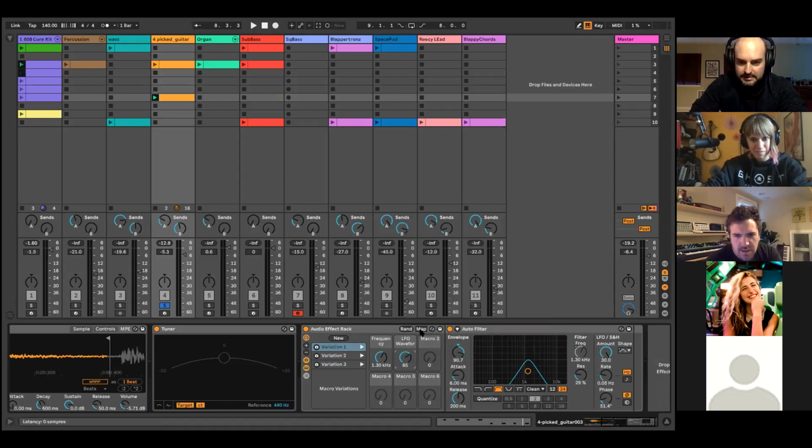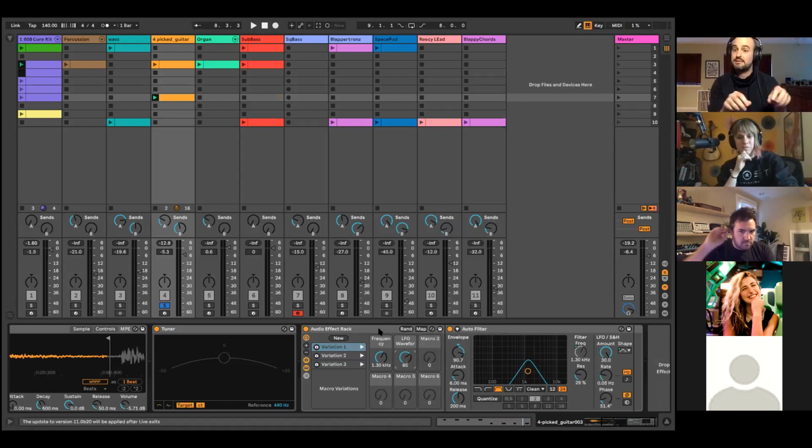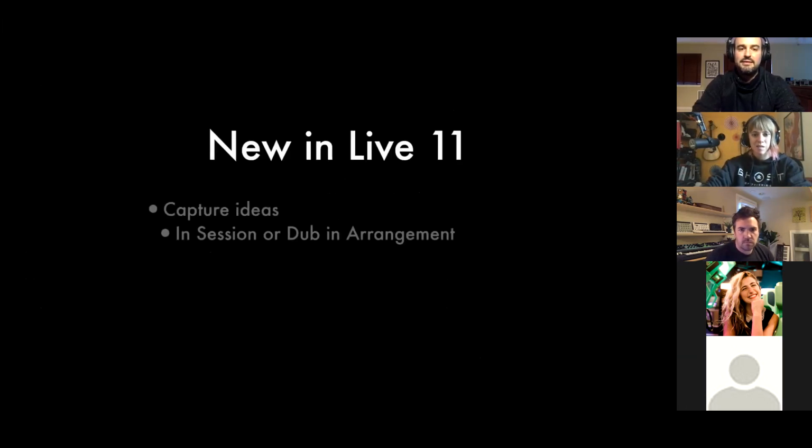actually, let's see here. There's a way you can exclude it from randomization. That's the button. So if there's something that you want to leave in here, like maybe you need access to it on your Push controller, but you don't want it to randomize whenever you're just generating your ideas, you can exclude that, which is pretty cool.